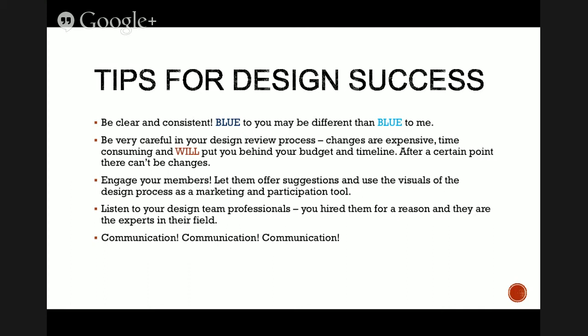Going back to the design review process, changes are very expensive, they're time-consuming, and they affect everybody on the design team. So if you were going to make a change, whether that be moving your shelving run over 4 feet because someone told you it was a good idea, or you hired a GM and they want to redo everything and don't want to do a bulk anymore and want to add more grocery, all of that affects every single person in your budget and your timeline.